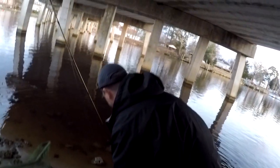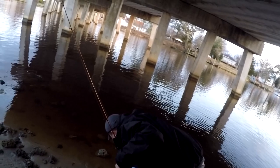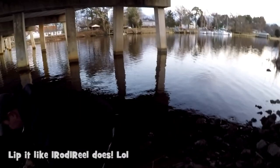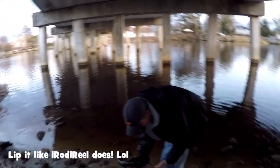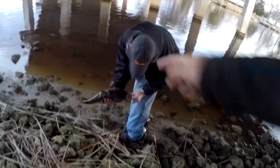It's a big catfish. Can't you just get it by the hand? He's big. Huge. I don't want to hurt him. Yeah, no worries, you got that. Lip it, lip it. Should I? Yeah, just be careful not to get bitten. That's a nice white catfish.